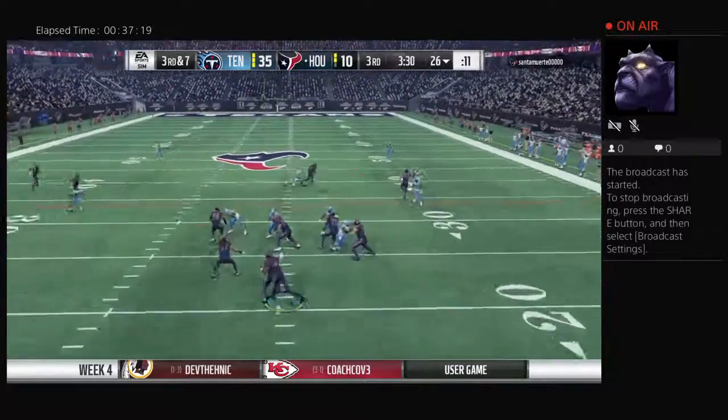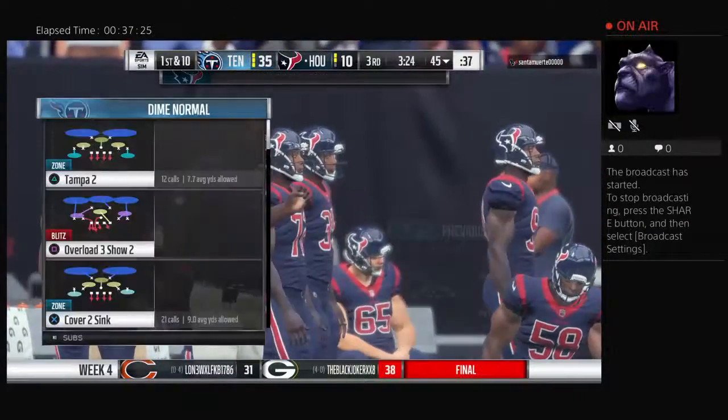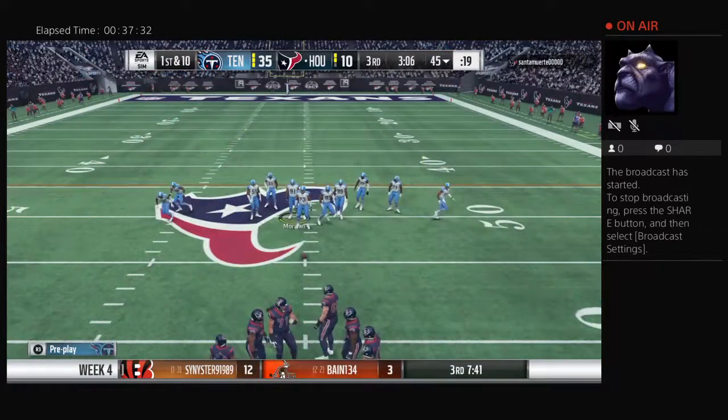Off of play action, it's Watson. And he's got the completion to Hopkins. And he's got the first down as he's up to the 45-yard line. And the play goes for 19 yards, gives him a new set of downs.